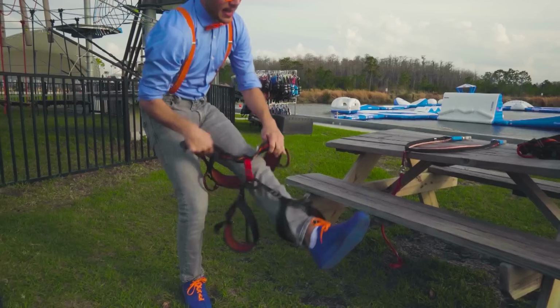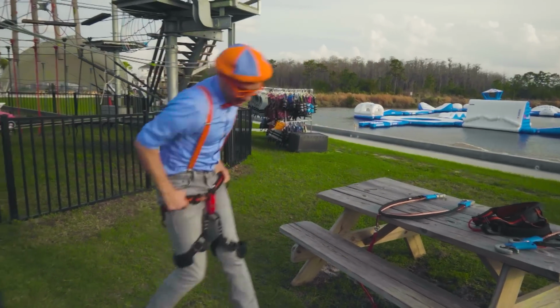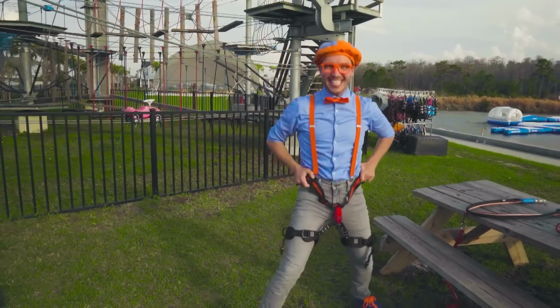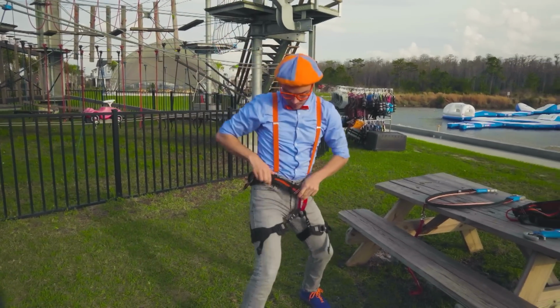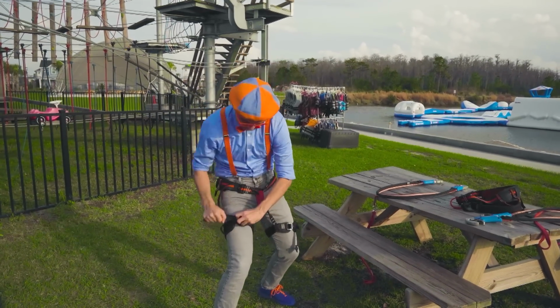Okay, so we'll put this harness on, kind of like a belt. Put in our left leg, woo! And then our right leg, and do the harness dance. Yeah, good job. And now, you just tighten the harness like this, just like a belt.